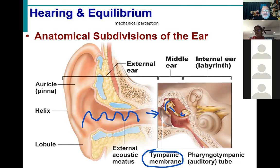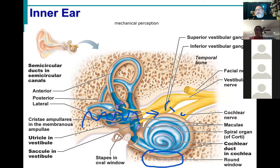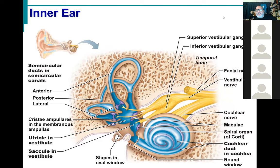Malleus, and stapes. Excellent. Perfect. They then produce vibrations of the fluid found here in our inner ear. And if we look closer at our inner ear, this is a structure we talked about before, more coming from the other side. Notice, as we saw before, here is that vestibular cochlear nerve that has those two branches going to these two sensory structures.